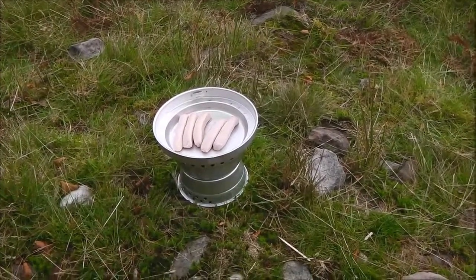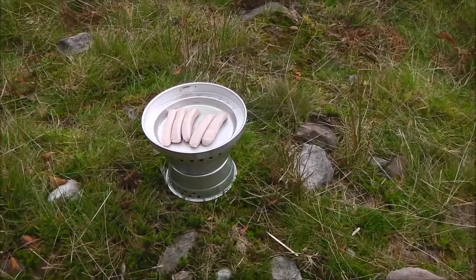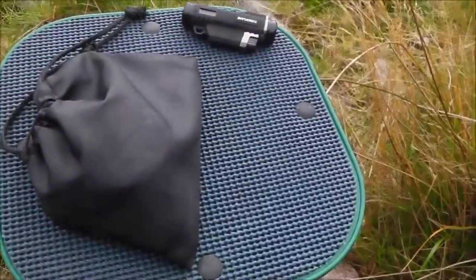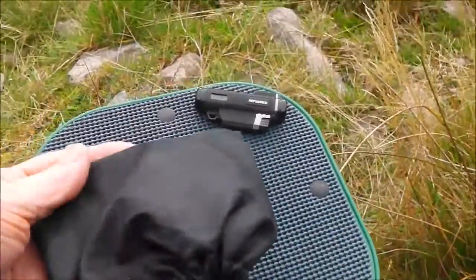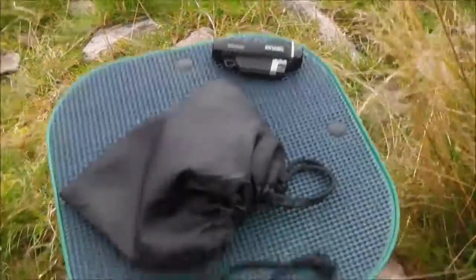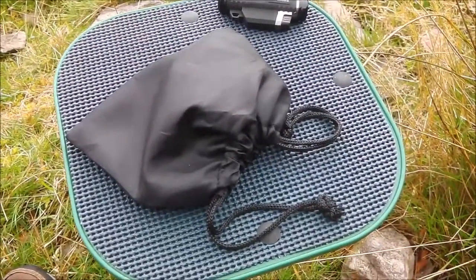Lunch is on. Some sausages in there being cooked on the Mountain Warehouse stove. And I'm also going to cook a couple of sausages using this in here. There's a new piece of kit, which is a pocket stove. So I'm going to try that one as well while we're here. So I'll just get that one out and we'll see what we get.